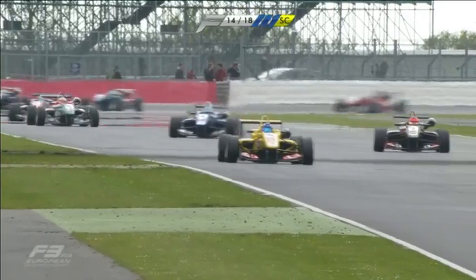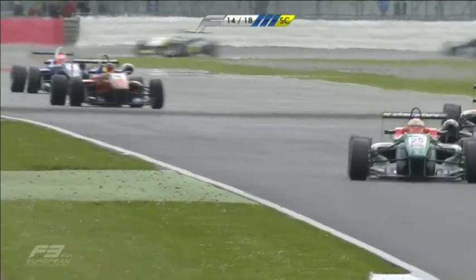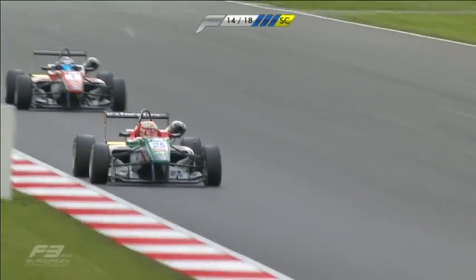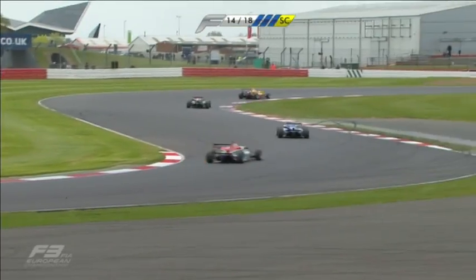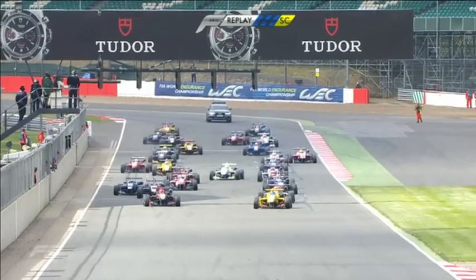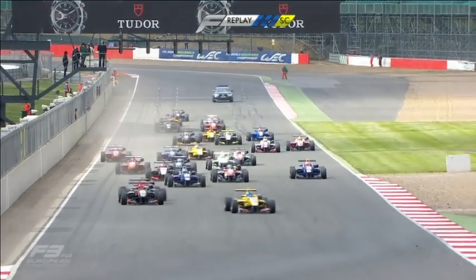Raced in the ATS F3 Cup in 2011, in which he finished in 6th place. 5th the year after that, 2012. And then he rejoined the revamped European F3 Championship, which had been away as a championship for a number of years. 3 podiums last year. Here's another replay of the start then.